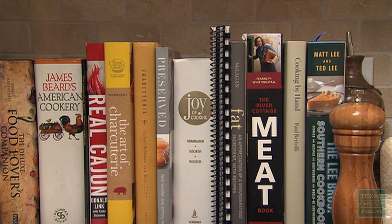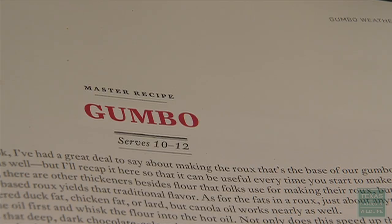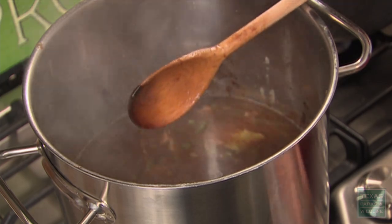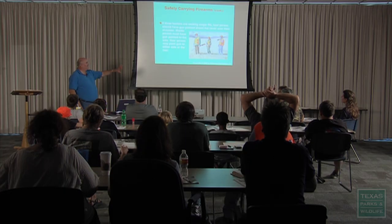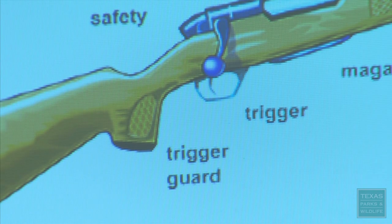Marshall has been cooking all his life, but this meal is different from most. I'm going to make gumbo. The preparation for it really began in a hunter education class 6 months earlier. Which one's got the most control over the firearm muzzle? The one in the middle, absolutely. Marshall's interest in healthy, local food has led him to explore hunting for the first time.